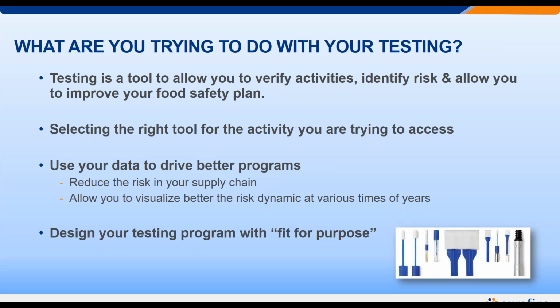You also need to remember risk is dynamic. Things change all the time in your food processing plants and in your supply chain. So always keep that iterative cycle of looking at risk and adapting to risk and trying to see, are we being effective at controlling it? And picking the right tool is really critical to that. So you want to be able to identify when trends start to change. All of that basically is just saying, design your testing program with a fit for purpose. Think about all the characteristics and information that you need before you start testing, and then design the best tool and approach to do that.